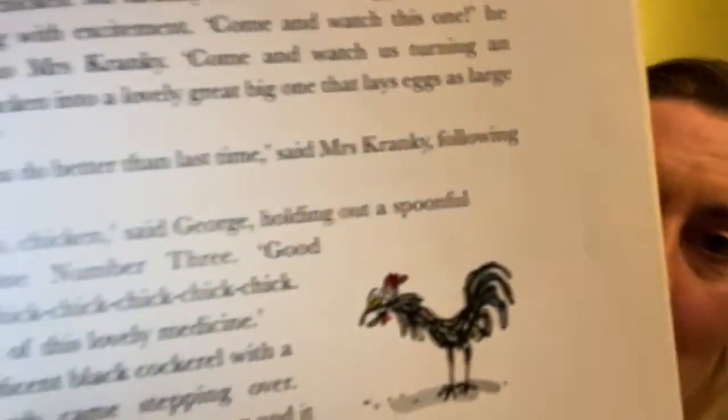This time, a magnificent male chicken with a scarlet comb on its head came stepping over. You know how chickens have that red bit at the top? The cockerel, that's the name of a male chicken, looked at the spoon and, of course, it went peck.